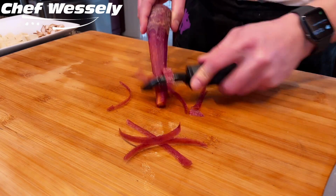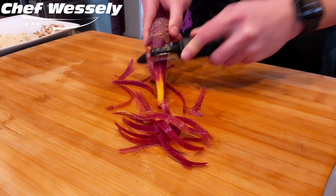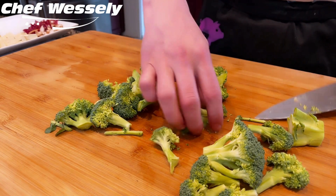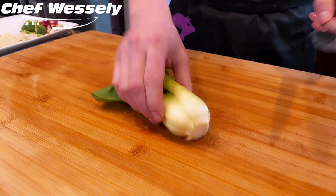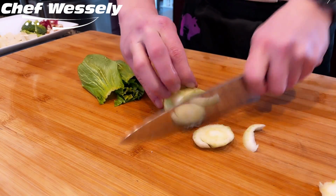Now I thin cut it with a potato peeler here to give me a nice thin ribbon effect, which helps it actually cook faster and it looks pretty in the dish. I'll break down this broccoli a bit more into smaller florets. I also found this baby bok choy, so I'll give it a rough chop and I'll add it to the pile.